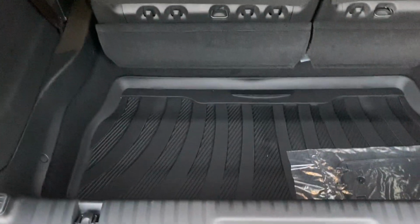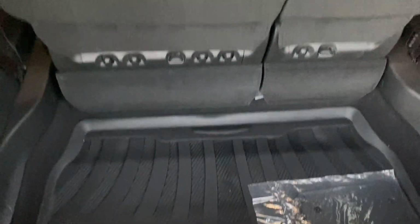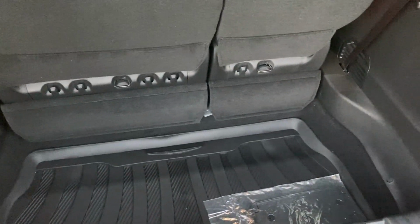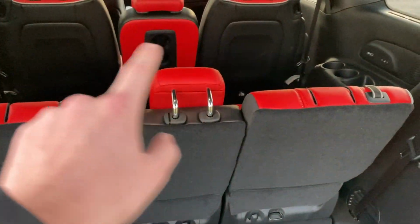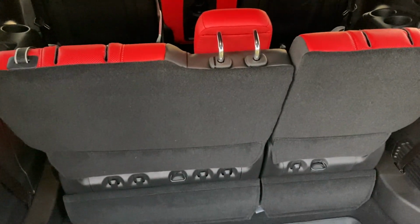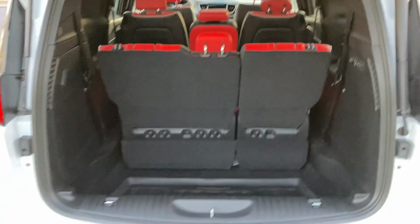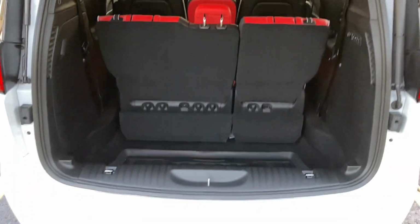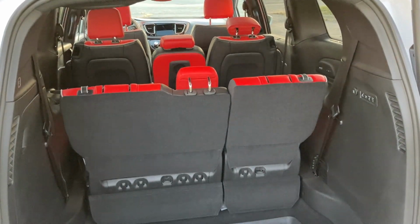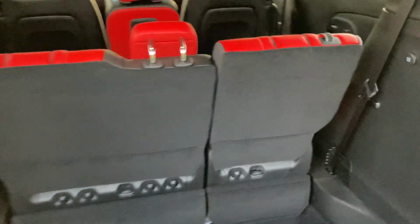It's got a huge tub for stuff down here. Rubberized mat down there as well. And these seats will tumble down into the floor, so you can make a completely flat load floor. The Stow 'n Go seats fold into the floor, and even with all-wheel drive, it will fold into the floor, which is really nice. You've got crap loads of space in here, to be honest. It's a massive, very square opening, so you can fit a lot of big stuff in here. Honestly, the opening's as big, if not bigger, than the Chevy Tahoe. So if you're looking for the ultimate family mobile, this would probably be it.